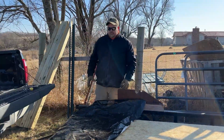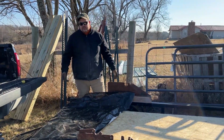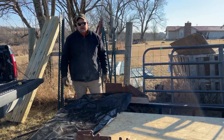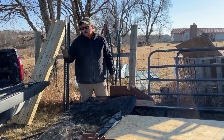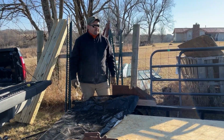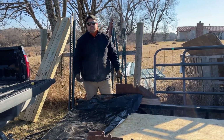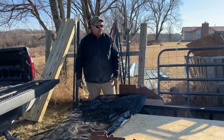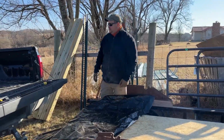So what I'm doing is, I don't really want to start building today. We still got a little bit of planning to do, but I figure I'll go ahead and get it wrapped up and protected. That way, when we're ready to start building, it'll be in the condition we need it to be in. So that's kind of the plan.